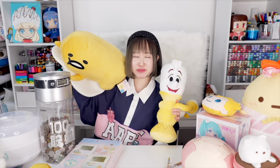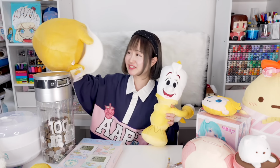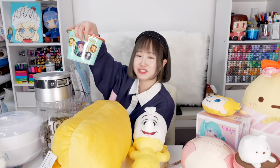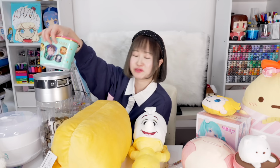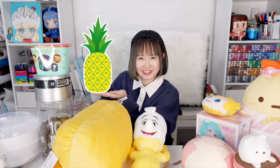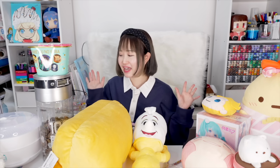And lastly but not least, we have one more bag. And here we have two big plush. And honestly, these are my favorite out of all. One Gudetama plush and Lumiere. I've never seen such a cute Lumiere before. Oh yeah, a Kimetsu no Yaiba basket, which I got at the very beginning. And lastly, I had a pineapple. Can you edit in a pineapple for me? Okay, thank you. Which we already ate, so I guess that's it.